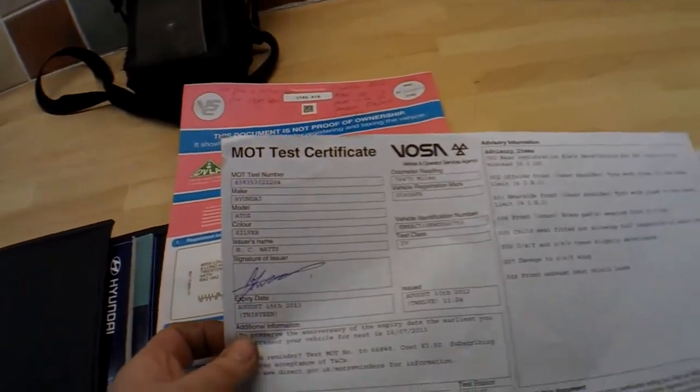The MOT certificate is valid until August the 15th, 2013, and the advisory items were rear registration plate deteriorated, well, I'll fit new plates on it; offside front inner tyre, close to limit; near side front inner tyre, close to limit; front inner brake pads wearing thin; child seat fitted, full inspection of adult belt not capable, well that's gone; offside front and offside rear tyres slightly deteriorated; damage to offside front wing; front exhaust shield loose. So nothing really major there, to be fair, as mentioned on the MOT.